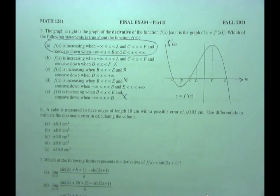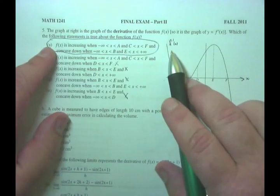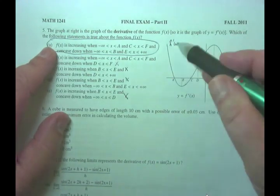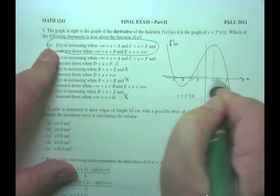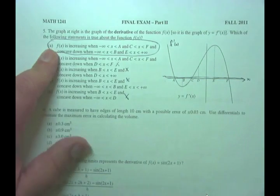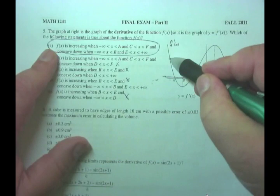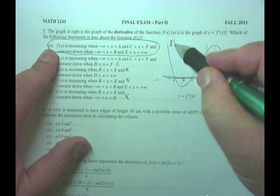Question? Yes, sir. Can you explain that first part of A, the negative infinity is less than x? Okay, for this first part up here, this is the derivative. For the derivative to increase, the first derivative's got to be positive. When you're looking at the graph of the first derivative, for it to be positive, you've got to be above the x-axis. To be negative, you've got to be below the x-axis. So here's your line in the sand right here, because here is your x-axis. You with me? So between negative infinity up to A, you are above the x-axis. That means you're positive there. Positive derivative means you're increasing.